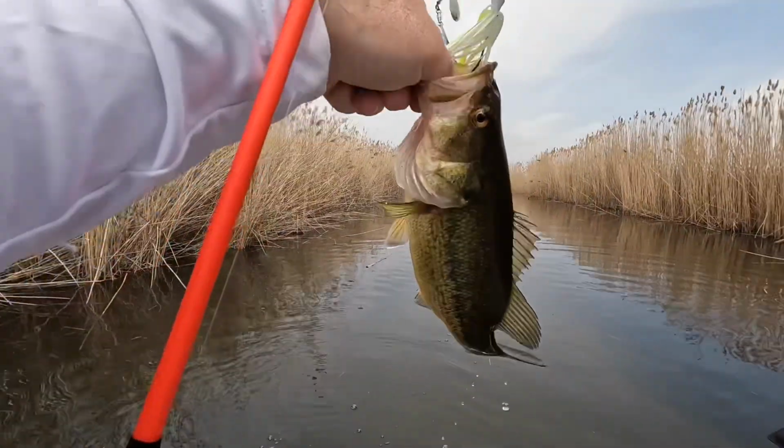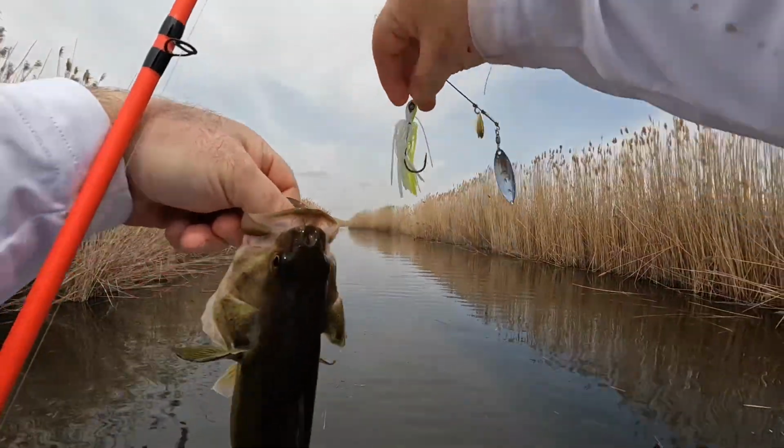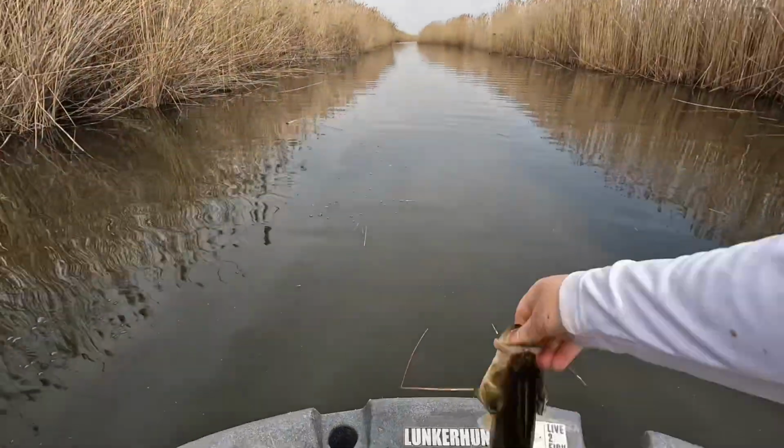Now, again, it was dink after dink for the one area that I was at, but then I went to another location where I knew I was going to get on some bigs, and the reason being is because it's a transition area, and here you're going to see exactly how I did.